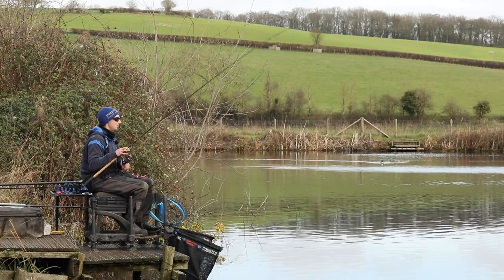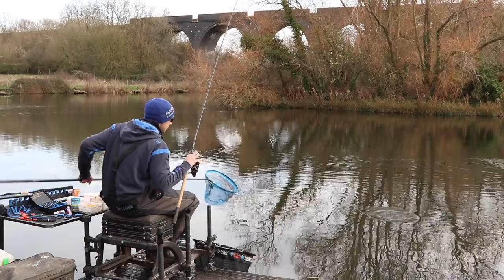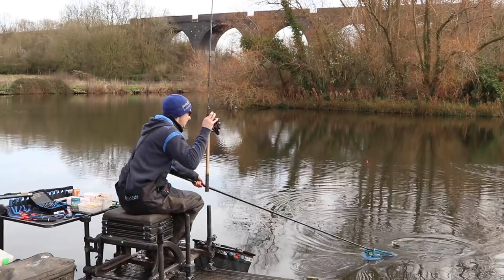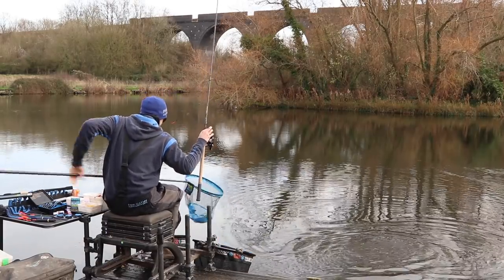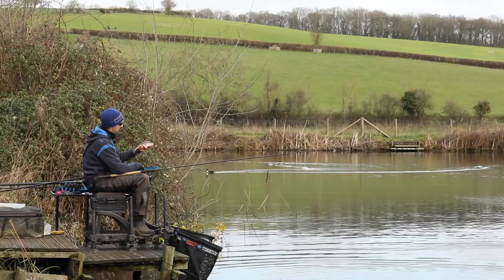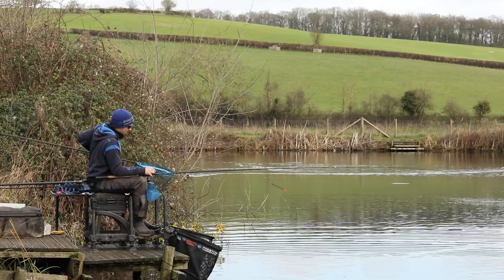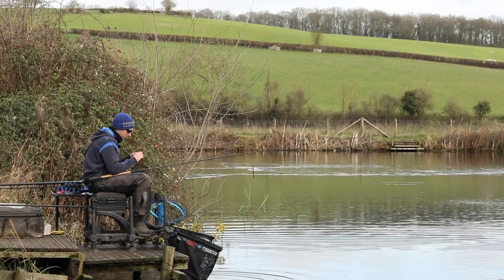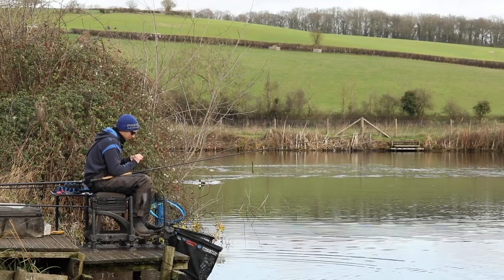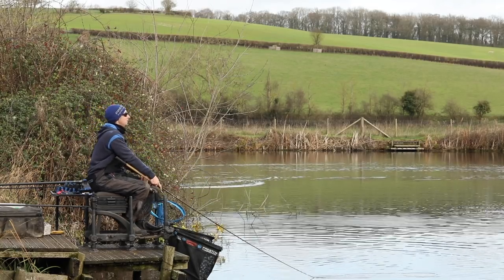Let's see what this one is. Oh, it's another perch. It's obviously a few about. A bit angry. Another nice dumpy fish. It's not going to take long to build a weight if I keep catching them. They're obviously feeding actively and looking around. I'm catching them off the bottom as well.